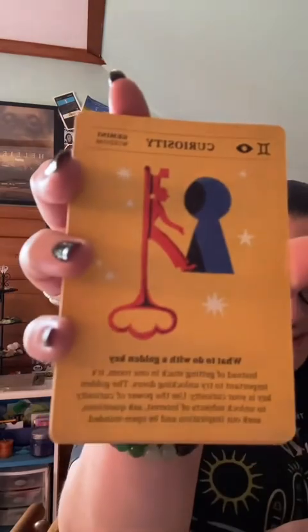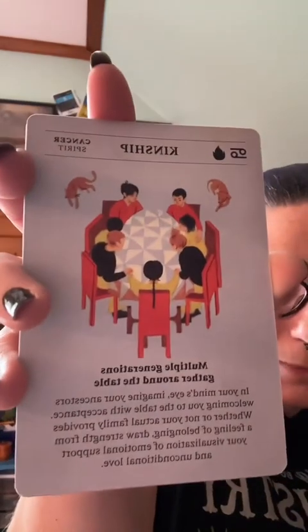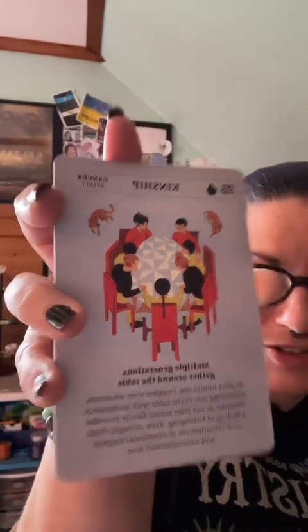Taurus has got self-worth. Capricorn, this one is forward thinking. I really enjoy the simplicity of the artwork. Curiosity is Gemini. Of course, that's my favorite one. Let's see, Cancer. I love this one. Kinship. It has a multi-generational family with a cat and a dog. It's simple, but it can invoke some symbology as well.